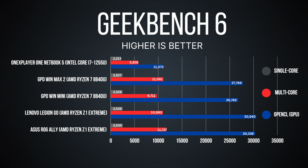All right, let's talk performance. And as I mentioned earlier, this is running the AMD Ryzen 7 8840U. It's got 8 cores, 16 threads. We've seen it before. Radeon 780M graphics, the same exact chipset that we saw in the GPD WinMax 2 we have here.